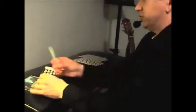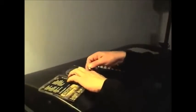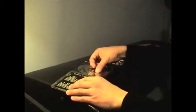So next, for my little trick, I'm going to remove the label from the case. Next, take a pair of scissors and cut this label in half. Now that I have two halves, I'm going to stick one half onto the case again and the other half onto the CD, right on the surface of the CD.